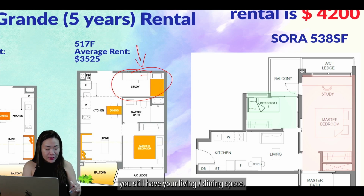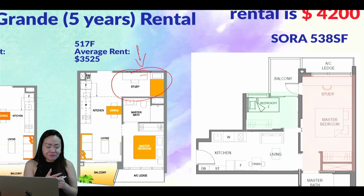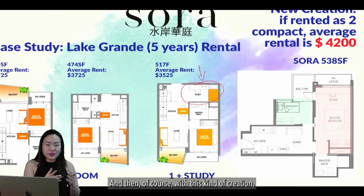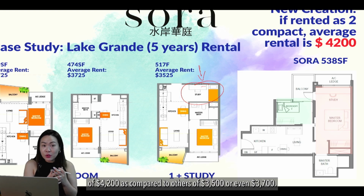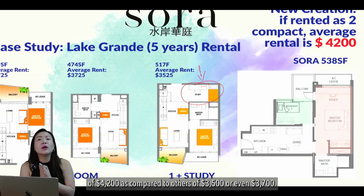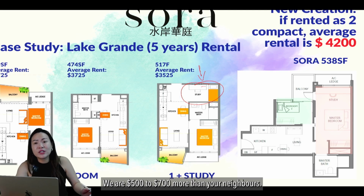You still have your living, dining space. It can be like a co-living kind of concept. And then of course, with this kind of creation, we hope to be able to fetch a higher rental yield of 4,200 as compared to others of maybe 3.5 or even 3.7. We are 500 to 700 more than your neighbors.